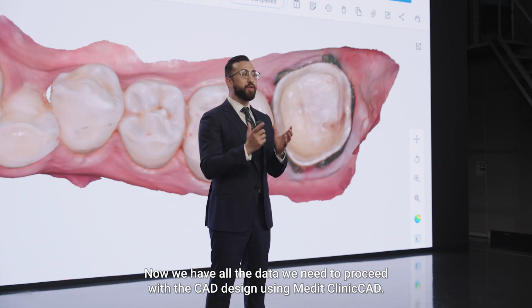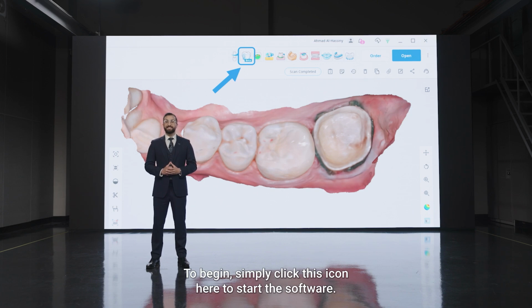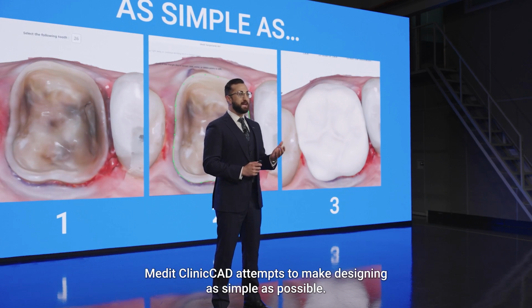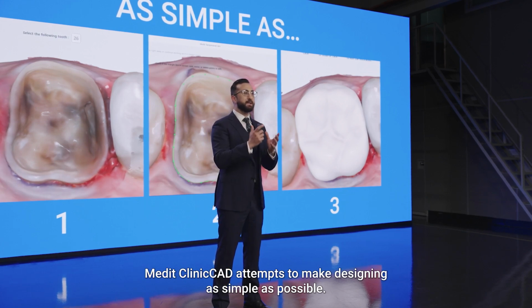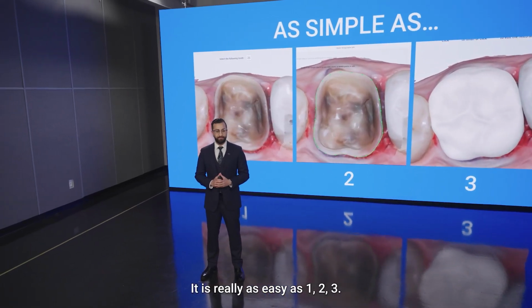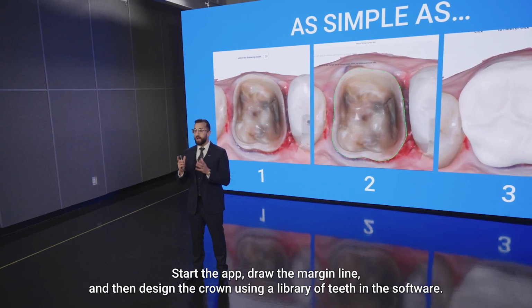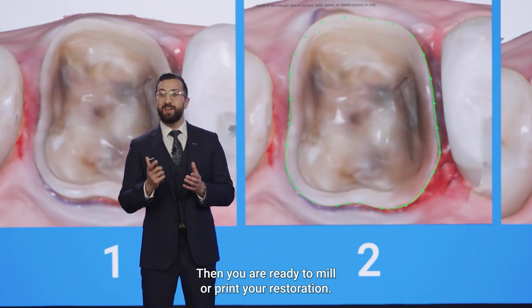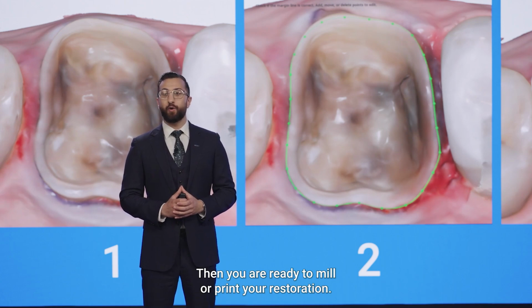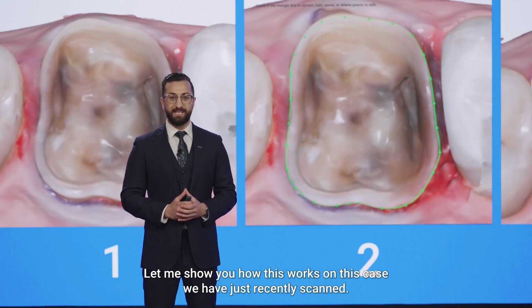Now we have all the data we need to proceed with the CAD design using Medit ClinicCAD. To begin, simply click this icon here to start the software. Medit ClinicCAD attempts to make designing as simple as possible. It is really as easy as 1, 2, 3. Start the app, draw the margin line, and then design the crown using a library of teeth in the software. And then you are ready to mill or print your restoration. Let me show you how this works on this case we have just recently scanned.